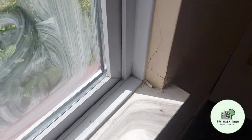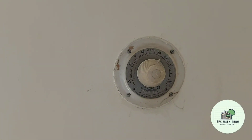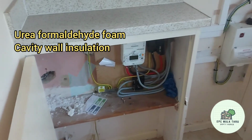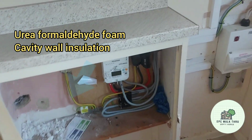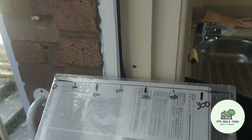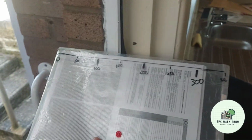Double glazed, unknown date. Redundant underfloor heating thermostat. The dual rate meter. 280mm wall thickness. Left my tape measure at the last house.